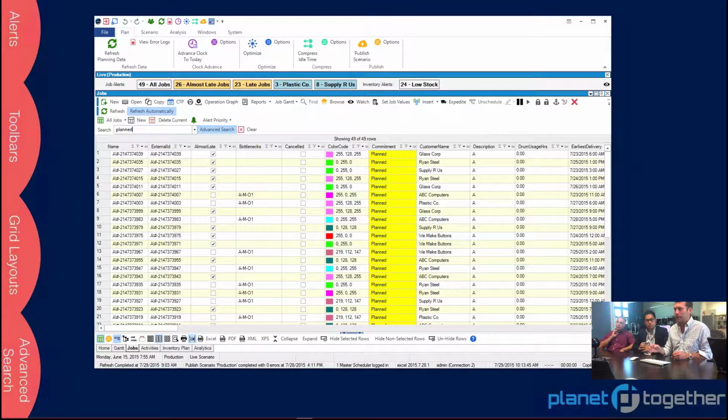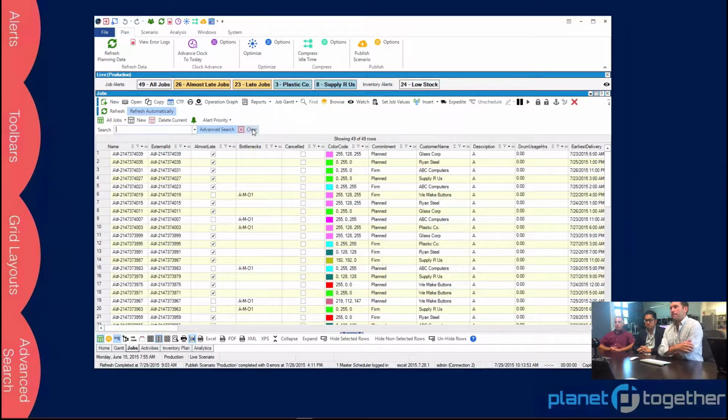You're really going to like it, and it's lightning fast. We've tested with tons of data. It works really well. Clear that out. So one of my favorite features in recent months has been grid layouts.